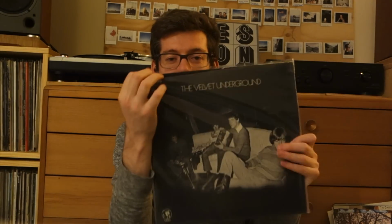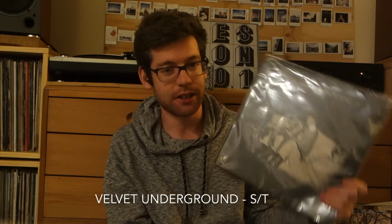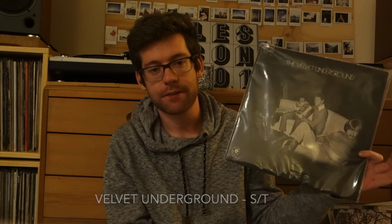The Velvet Underground. Now, the local store put a sticker on it, and annoyingly, it's made that weird mark on it. Anyway, as for the Velvet Underground, this one is definitely way less avant-garde, more song-based. This is definitely Lou Reed moving things into a more pop direction. It is a gorgeous record, though.